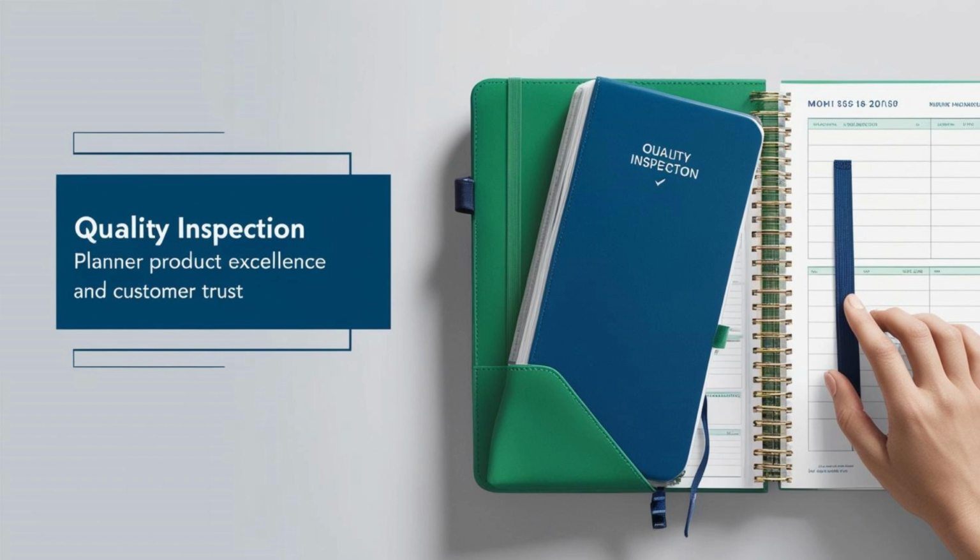Once they've done this initial appearance check, they move on to something that's obviously super important for any kind of stationery: the quality of the paper itself. This is where the actual experience of using the product comes in, because in the end, a notebook is meant for writing in. So what are some of the things they focus on when they're inspecting the paper?